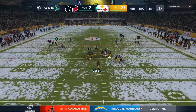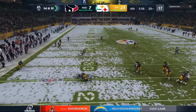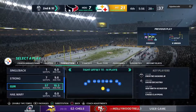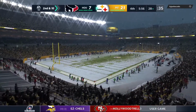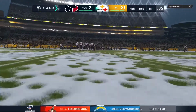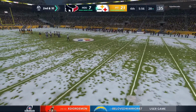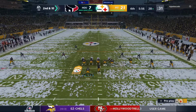Out of the shotgun, Haskins being chased out left. And he'll be hit as he releases it, and that'll fall incomplete. Certainly appeared to take away his first read, and by the time he tried to look elsewhere and find an open target, the coverage was too good. That one falls incomplete. So now they'll come up on 2nd and 10, once again from the 28.